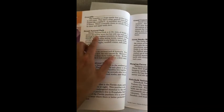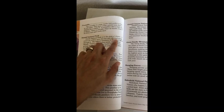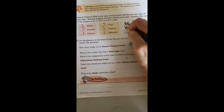Okay, so it says how many roads are in Denali National Park? Well, it says has 6 million acres, but has only one road going through it. So our answer should be 1. It has one road.